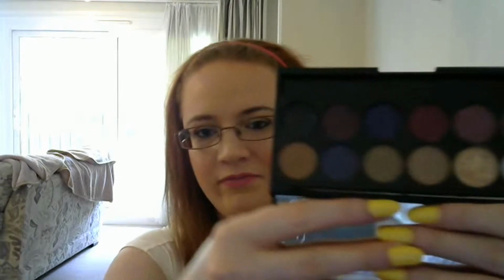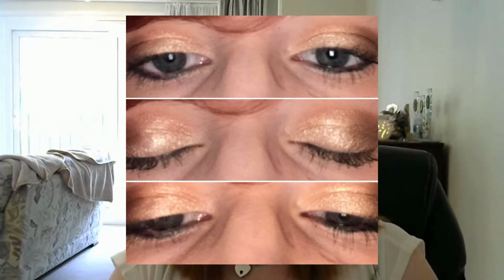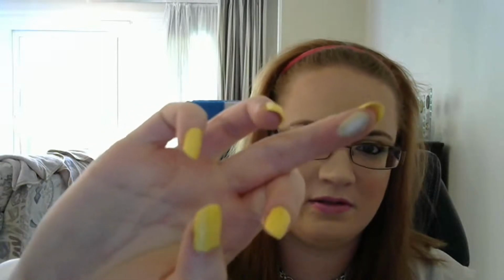So this eyeshadow, it was nice. It's really, really soft and the colour is amazing. It swatches really, really well. It's just that one there. I really enjoyed that eyeshadow. I'll insert some looks. Well, I say some looks, I did one look for each eyeshadow, so I'll insert the pictures as I talk about the eyeshadows. So that was that one.